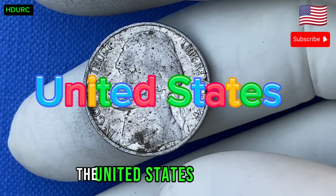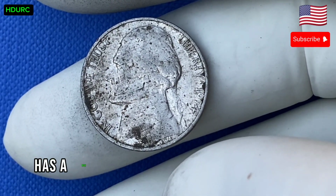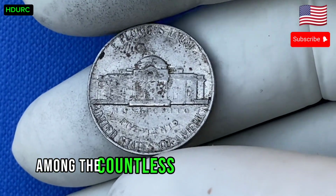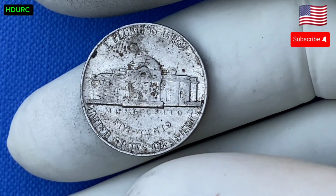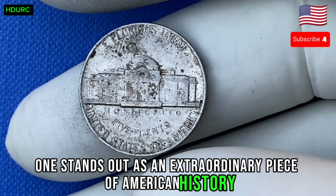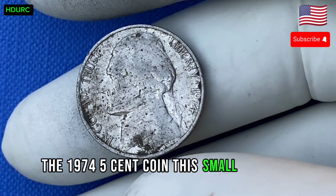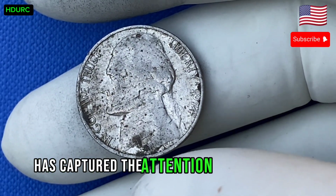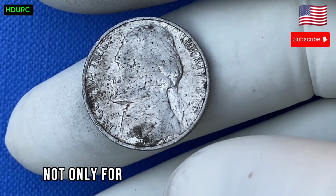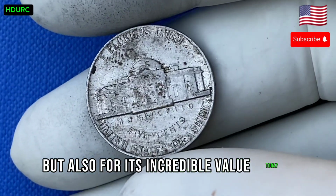The United States 5-cent coin, popularly known as the nickel, has a rich history filled with fascinating stories. Among the countless nickels minted over the years, one stands out as an extraordinary piece of American history, the 1974 5-cent coin. This small piece of metal has captured the attention of collectors and enthusiasts worldwide, not only for its historical significance, but also for its incredible value today.